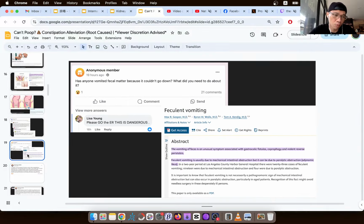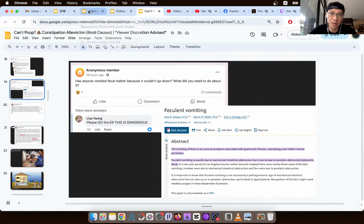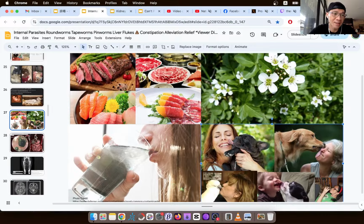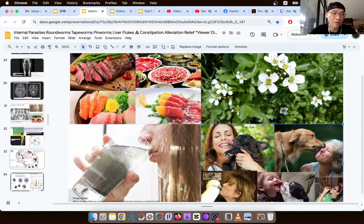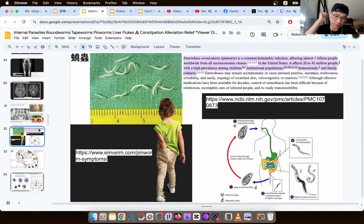It's a very weird world that we live in, okay? We want to recognize the risks and recognize that we need to get rid of these monsters sitting inside of us. These are pinworms. Pinworms are also very common. They attack the anus. You can see children, they're scratching their behind.